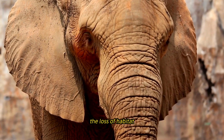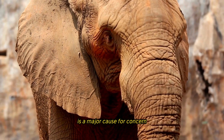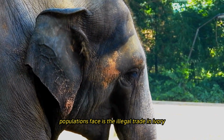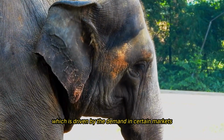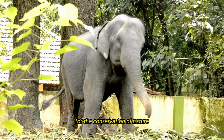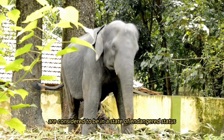Elephant populations are extremely vulnerable to a variety of dangers, the majority of which are caused by human activities. The loss of habitat as a result of agricultural practices, urbanization, and the construction of infrastructure is a major cause for concern. One of the most significant dangers that elephant populations face is the illegal trade in ivory and other body parts, which is driven by the demand in certain markets. According to the International Union for the Conservation of Nature, IUCN, elephants in both Africa and Asia are considered to be in a state of endangered status.